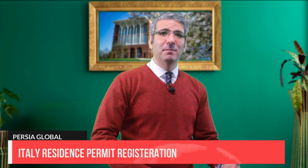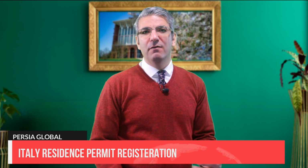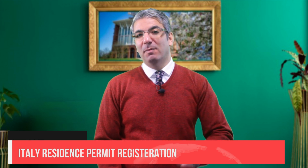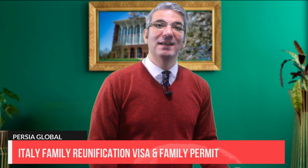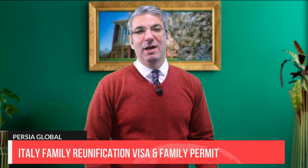Based on the contract of employment, a work visa for Italy may be active for a period of 2 years. However, it may be prolonged for a maximum of 5 years that could lead to Italian permanent residency and later an EU blue card. Your family members can also get a family reunification visa and a family permit to also immigrate to Italy and enjoy the same rights as you have in Italy.